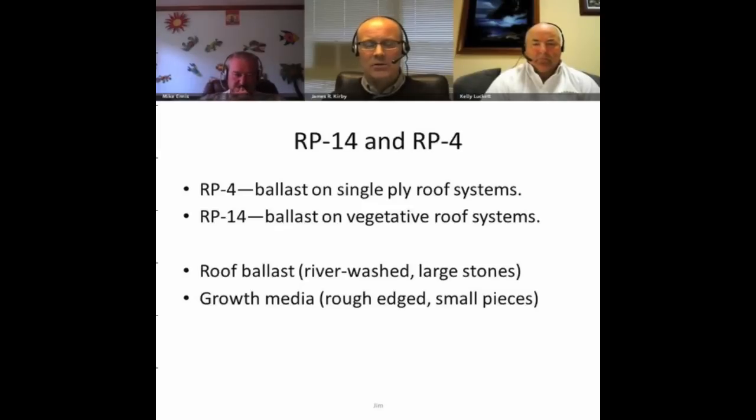One of NRCA's concerns is, are these things different enough that a whole standard based on the testing of ballasted single ply would truly be equivalent for the growth media on a vegetated roof system? I know that we're getting further and further down the path on this of coming to some good conclusions on it. We still have, I think, some testing to go, and I think what you'll see in the wind design standard in some of the locations is that we recognize there is some difference.